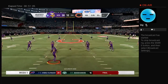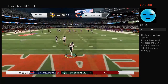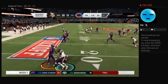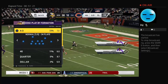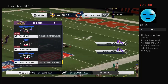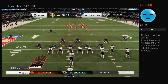Brown now to kick it away after the touchdown. That'll be taken in the end zone. And he'll take it back to about the 19-yard line. First and 10 at their own 19-yard line. The Bears offense ready to go for their next drive.